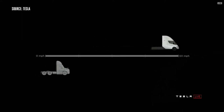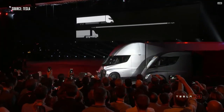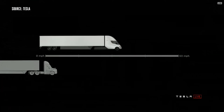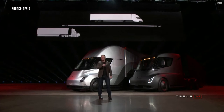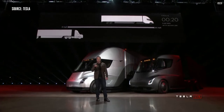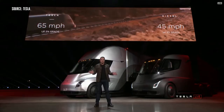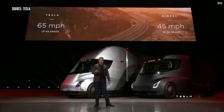The Tesla Semi will go 0 to 60 in 5 seconds. Now, at 80,000 pounds max gross vehicle weight, that's the most amount of weight you can carry on a US highway. This is the real-time acceleration of a Tesla Semi. That, on the left, the thing that looks like it's not moving is a diesel truck. The best diesel trucks can only do 45 miles an hour up a 5% grade. Tesla Semi can do 65 miles an hour up a 5% grade.